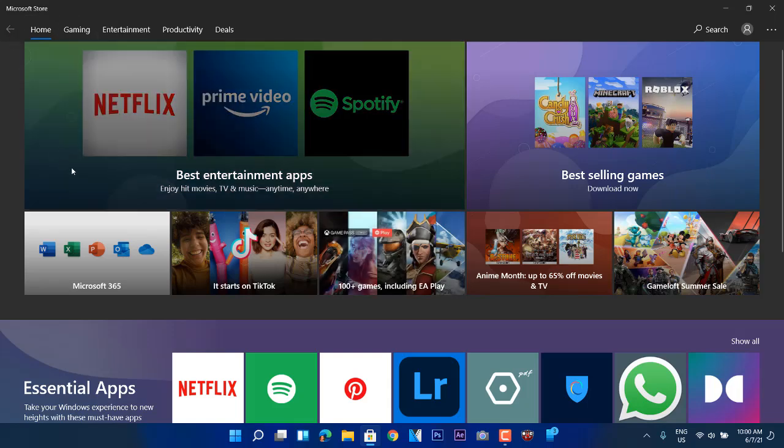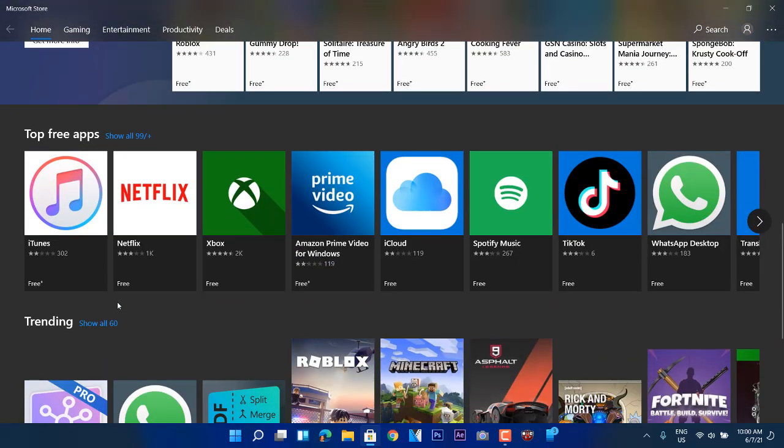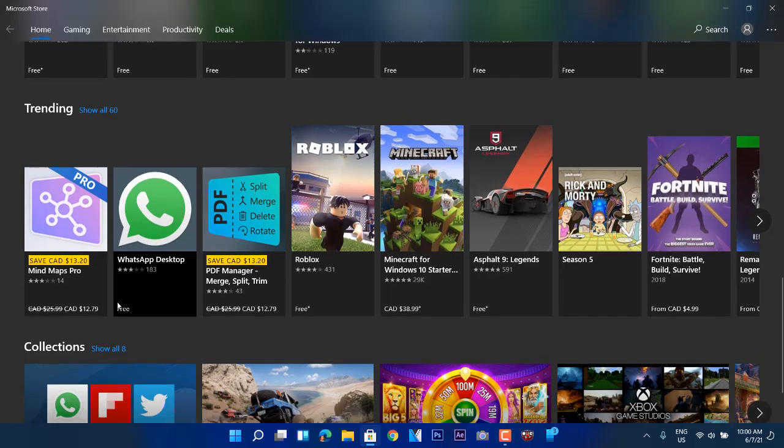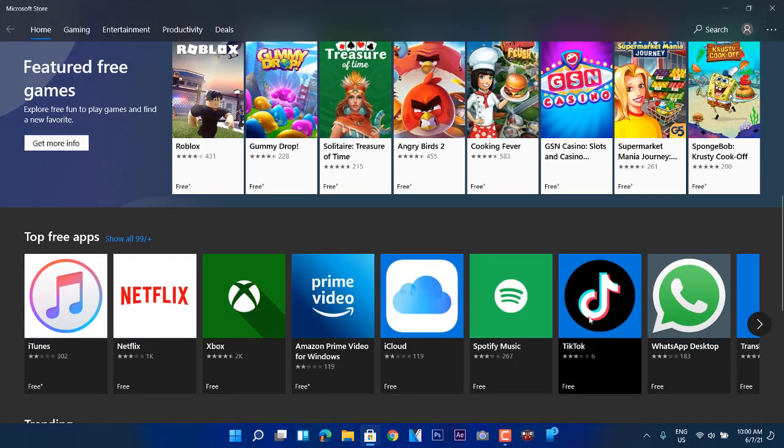So the Amazon App Store only has about 500,000 apps, whereas Google Play Store has about 3 million. So the library of apps is pretty limited. That is a bit of a pain, but more apps will come by. So they have TikTok here. You can click on TikTok, and then you can just get TikTok and go from there.